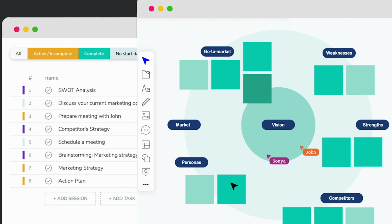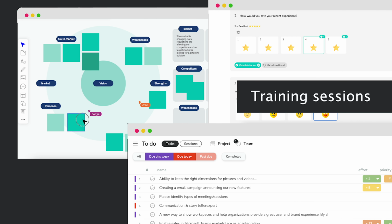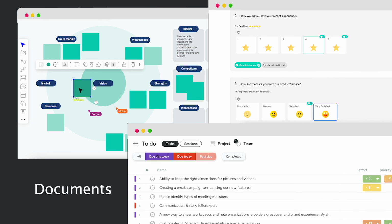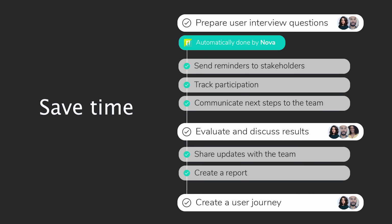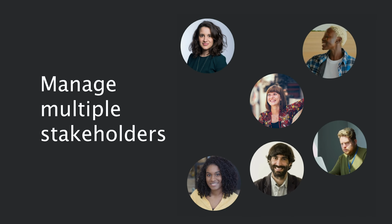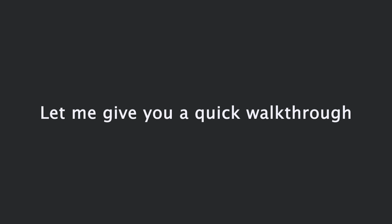Nova is a collaboration and productivity platform unlike any other on the market today. Nova not only includes all the tools you need for collaboration, such as whiteboards, questionnaires, training sessions, tasks, and documents, but most importantly allows you to organize work by goals, people, and deadlines, which are designed to help you save time, manage multiple stakeholders, and track progress automatically. So let me give you a quick walkthrough.